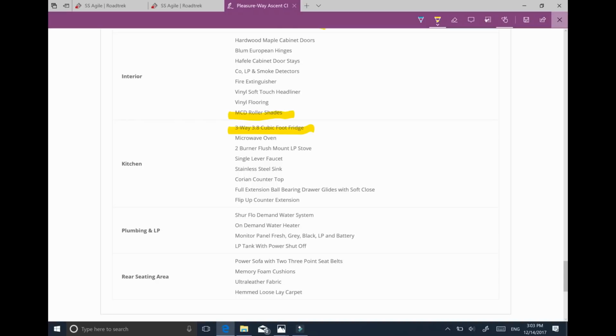They both come with microwave ovens, although the microwave oven in the Agile is convection, meaning you can also bake in it. The microwave oven on the Ascent is not. It's just because they put a smaller microwave oven in, they'd have to put more venting in for the convection, taking up more space, so they didn't do it. I had the convection microwave oven in my Roadtrek. I never used it.